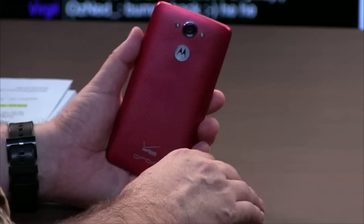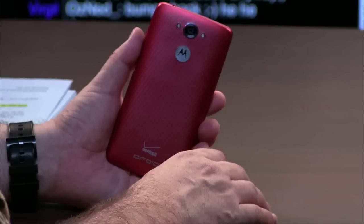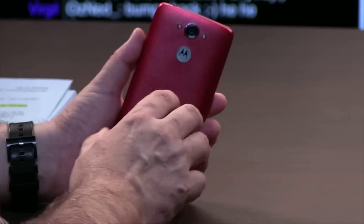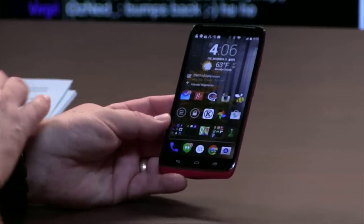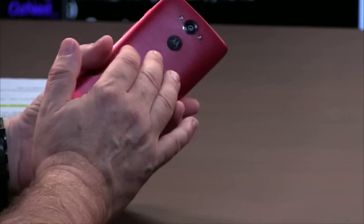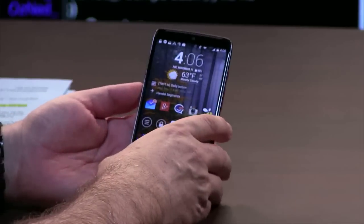You don't have a lot of choices in memory either. The red and black metallic glass have 32 gigabytes of storage. You can get 64 gigs, but only if you get the nylon back. I decided not to go with the nylon back. I kind of like red. And I think for many of us, 32 gigs is probably enough.